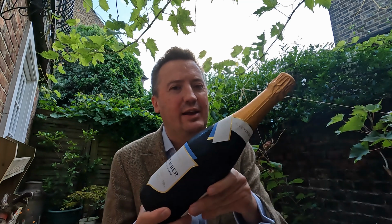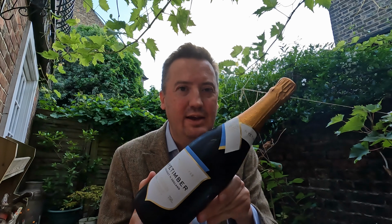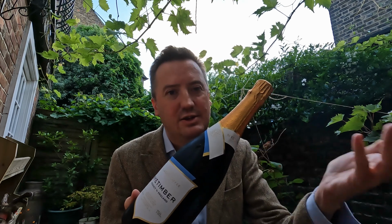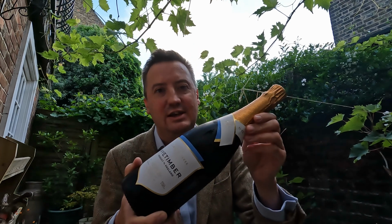Now this may look like an ordinary bottle of Nyetimber, it's classic Cuvée, but it is in fact a vintage release. Their standard classic Cuvée these days is what they call a multi-vintage, which is otherwise known as a non-vintage, which is in fact a blend of multiple different vintages. So I think perhaps multi-vintage is a fair name.